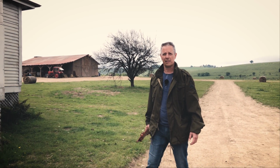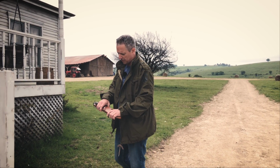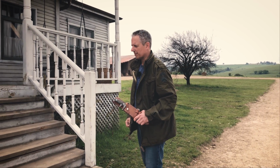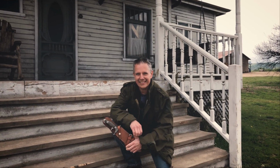And I will show you also the knife that I designed, one of the two knives that I designed for Rambo 5 Last Blood. And I will give you some more details on the knife. So let's check it out.